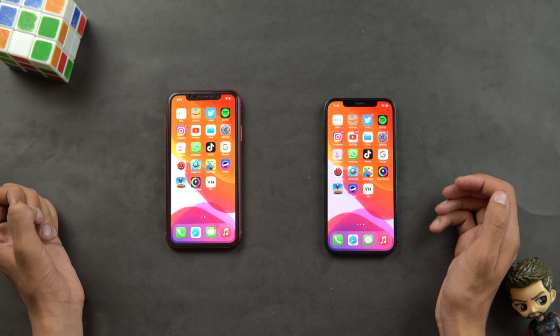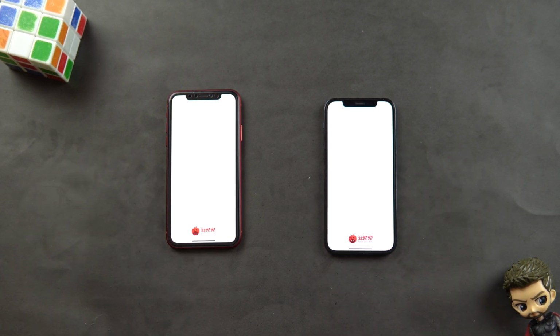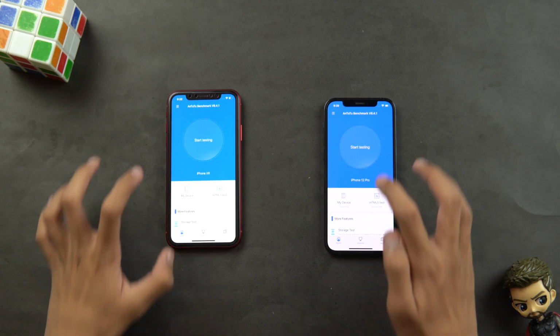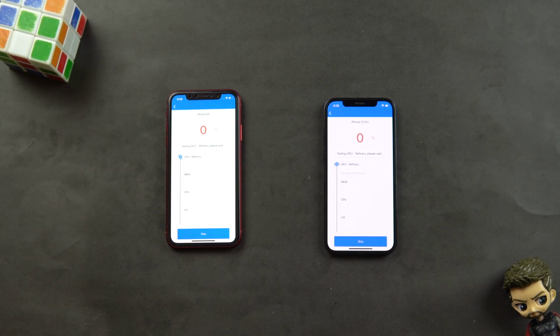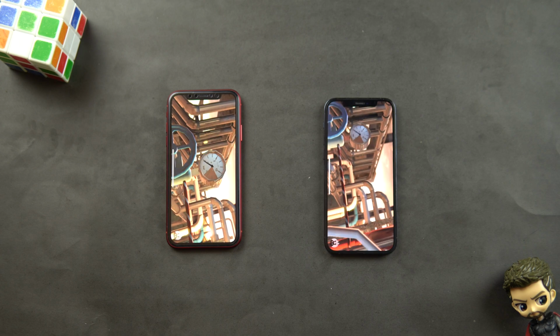That would be fair. It's time that we test the benchmarks of both of these devices before moving on to the gaming section, and let's open the Antutu's benchmark score, and here we go. The app loaded quite faster on the iPhone 12 Pro compared to the iPhone XR, and let's tap on the start testing button, and there we go. The benchmarks is running, and we'll wait till it ends and then compare the score of both of these devices.